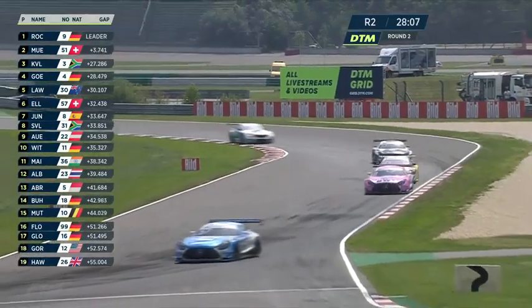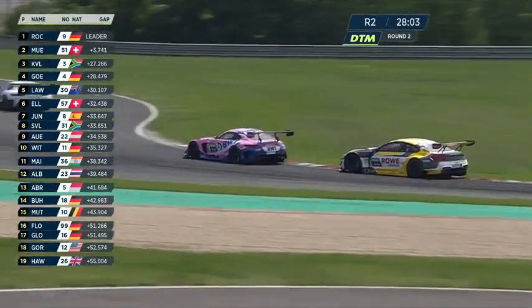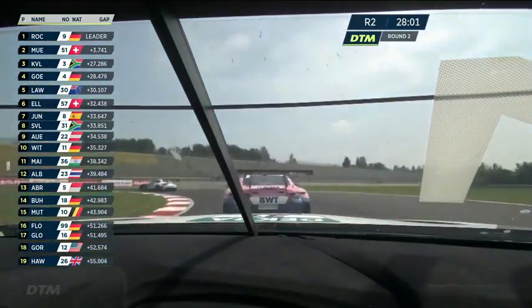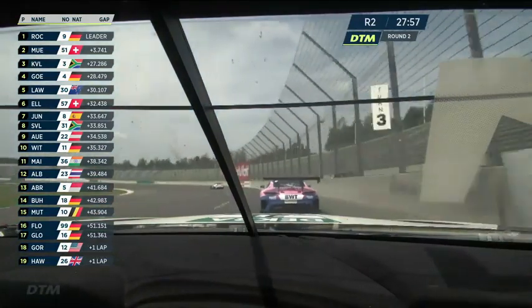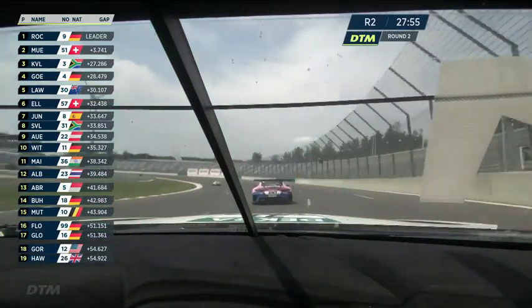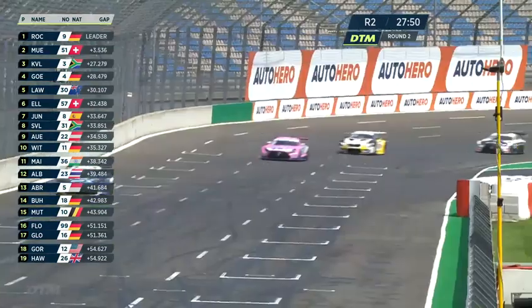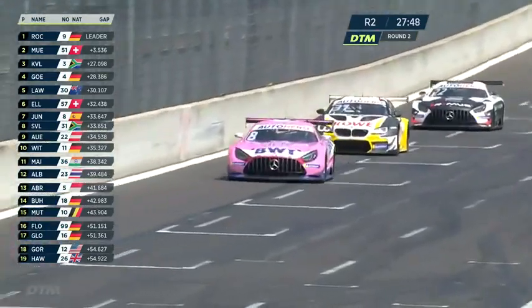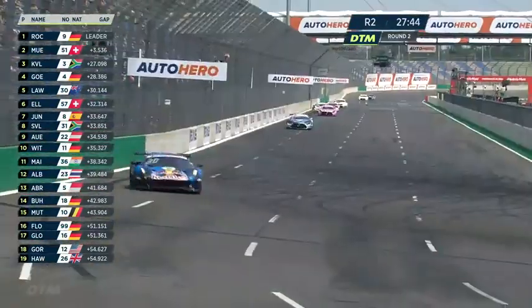Through turn seven and eight they go. Up to turn nine, then through turn 10, back onto the banking to round out another lap. Just got to sit tight here and now try and accelerate quicker. Keep an eye on the mirrors as well, because Lucas Auer is looking fairly ominous in his Mercedes.